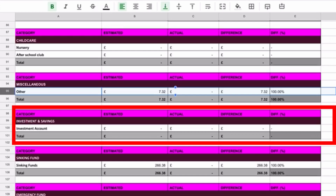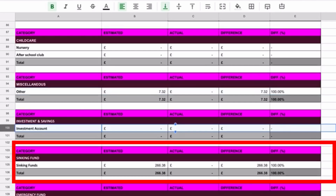Next on the list, we have investment and savings. For the month of June, we haven't allocated any money to our investments and savings. As I've mentioned in previous videos, we're currently focused on building our emergency fund. So at the moment, investing and saving has been put on pause until we've got our 6-month emergency fund saved up.